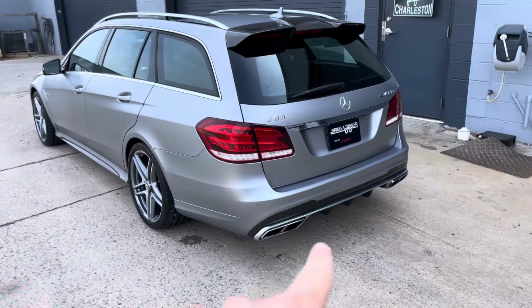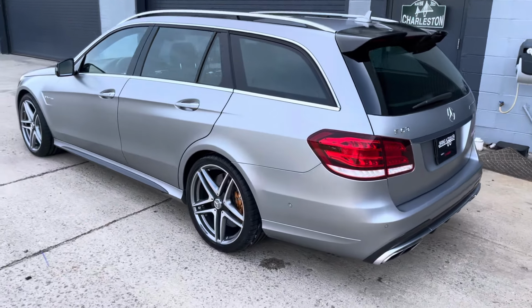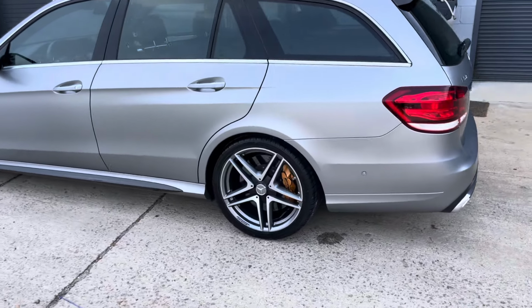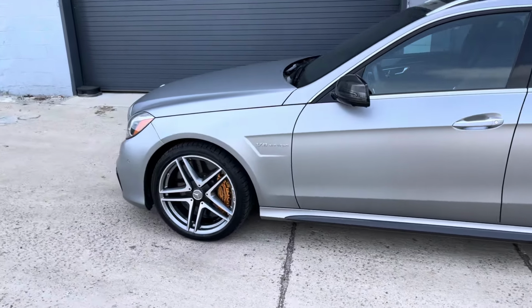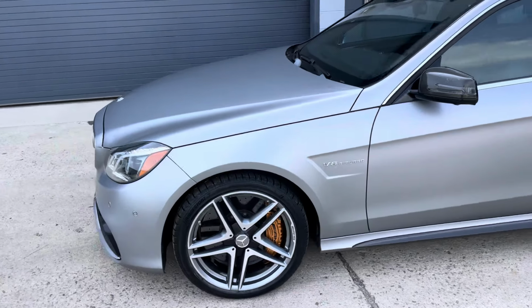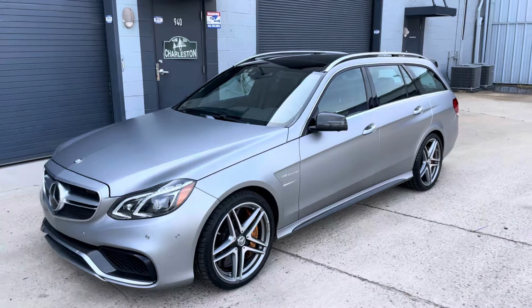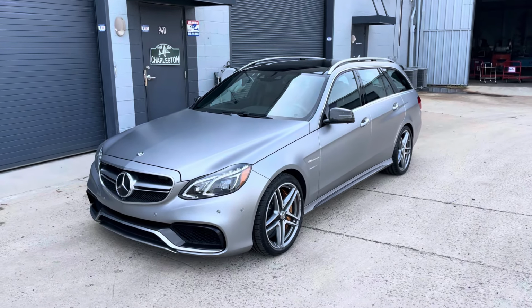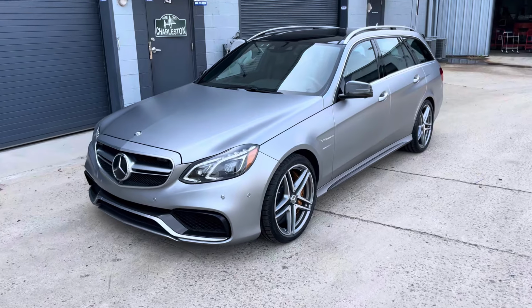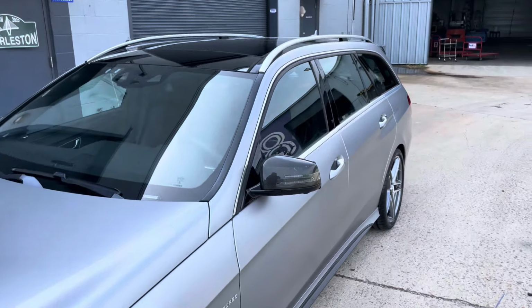Got the carbon fiber rear diffuser back there. Renntech carbon spoiler up top. Again, brand new tires, just serviced. When the Weistec W3 turbos were done, it did have a full timing reseal. That's about $23,000. So a lot of money was put into it. And now let's do the flaw walk around.